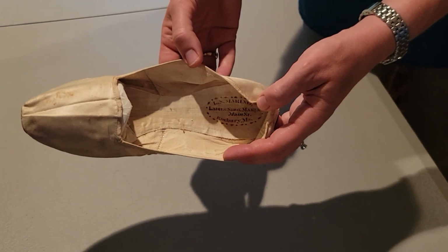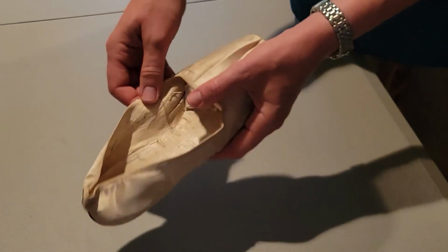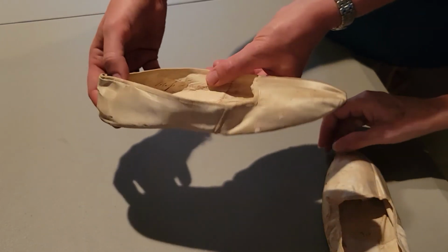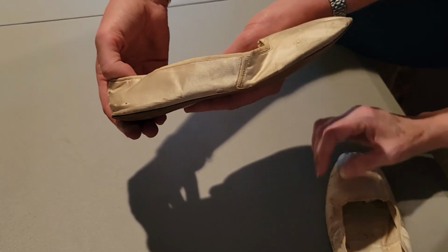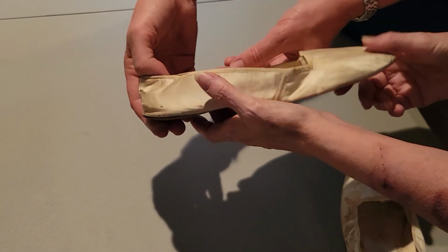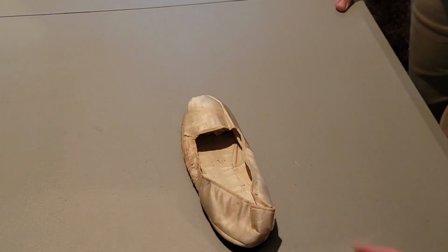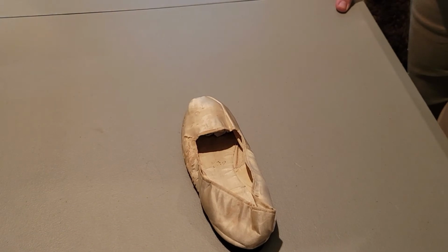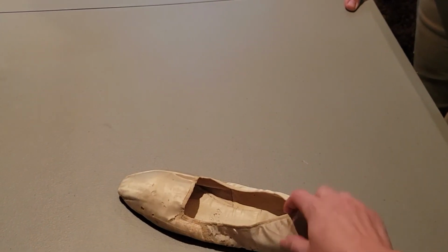Beautiful. And I could be wrong, but I can see some writing on the interior of the right shoe that might be a name. I would have to put my glasses on and do a little bit further investigation. The cobblers sometimes did make shoes that were specifically for individual clients, so they would mark them. And that is not unusual.